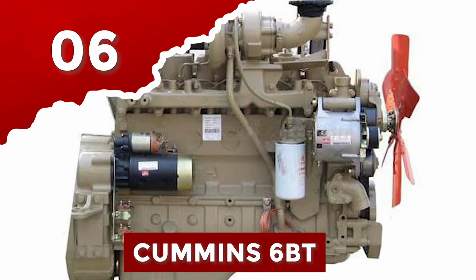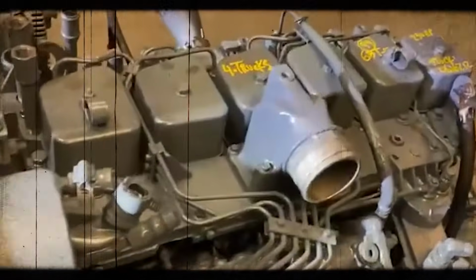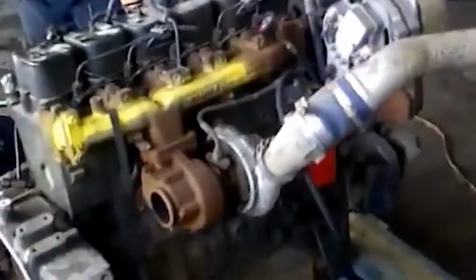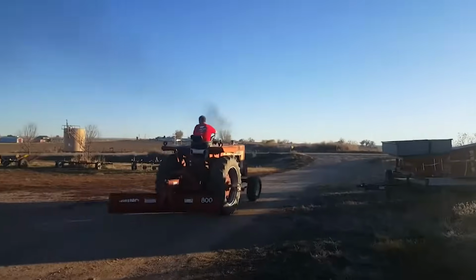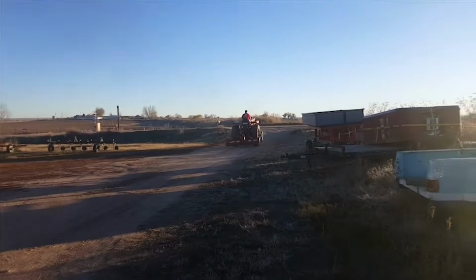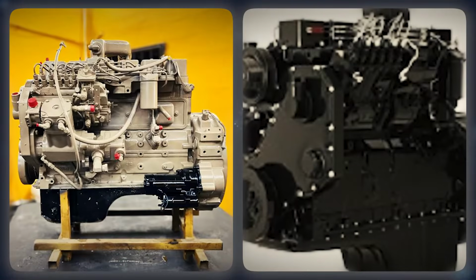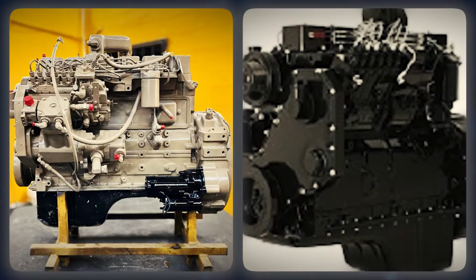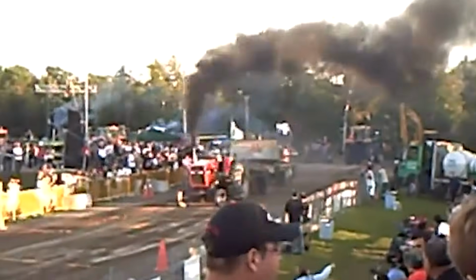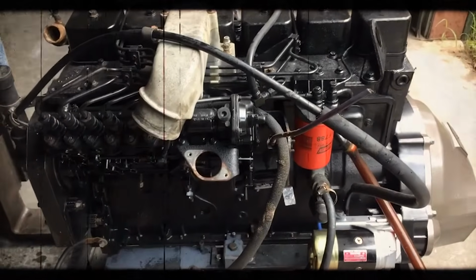Number 6. Cummins 6BT. When Cummins developed the B-Series engines in the mid-1980s, they were not designed as a short-term solution. They were intended to serve across industries, agriculture, construction, transport, with minimal compromise and long-term dependability. Among them, the 6BT, also known as the B5.9, became the cornerstone of that reliability legacy. It was designed with mechanical simplicity at its core.